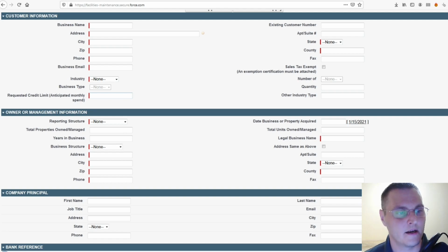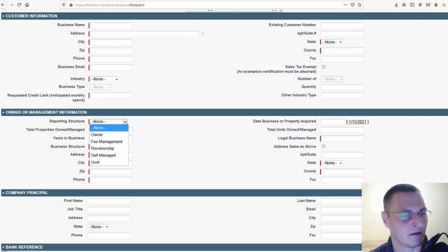Don't put anything too high, depending on what your credit profile looks like with Dun and Bradstreet and Experian Commercial. I would say start off with something like around $1,000, $1,500 on your monthly spend. And then it says here the owner's information. You can see here that it's just asking your reporting structure, if it's self-managed, fee-managed, receivership. So you want to just put owner, okay? And then you can see it says total properties owned and managed. You can just put 1 or 2.